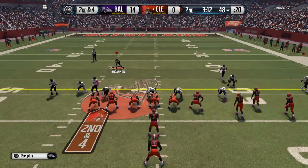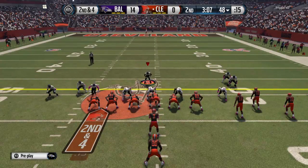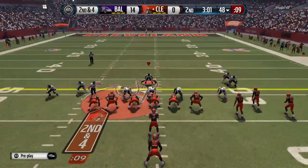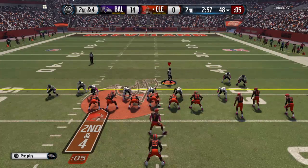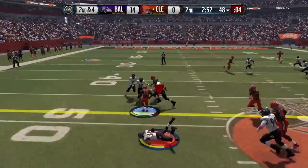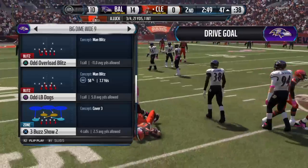The Browns at the line of scrimmage with their set of receivers in a bunch formation. Quarterback likes what he sees out there outside. He's changing the play with the wide receiver. The play clock's running down. Has his man. And now they'll be on the other side of the 50 after this play.